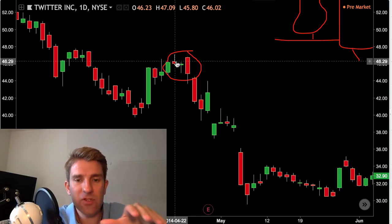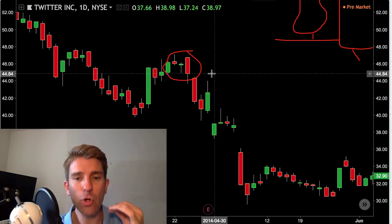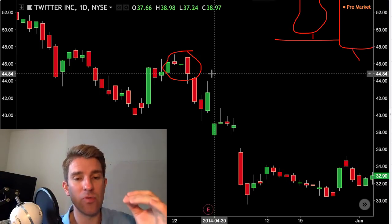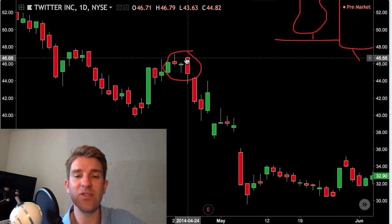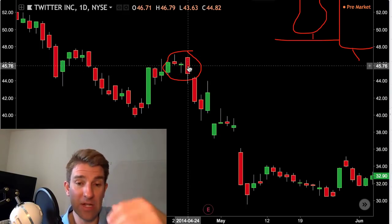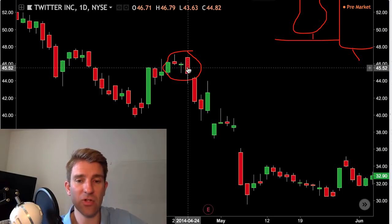The body engulfs the whole of the prior day's range. Your trade for this is two ways. First of all, you take it on the close. So in other words, the close here, what was it, 44.82? You're going short or you're exiting long, of course, depending on how you're looking at it. But let's say we're going short here. We're going to be extra aggressive, going short at 44.82.